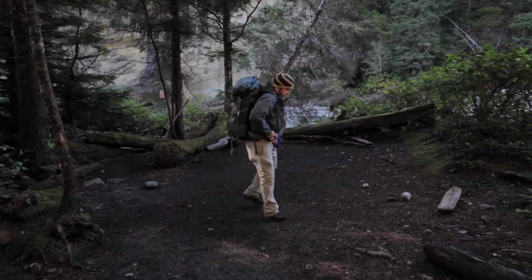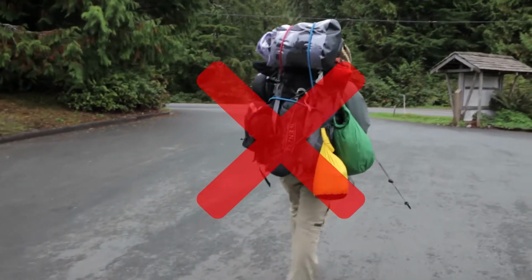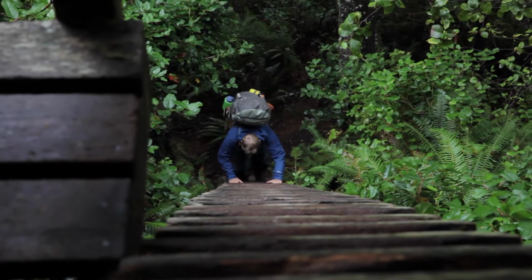All your equipment should fit inside your pack, with heavier items near the bottom. Don't leave anything swinging off the sides. It could get caught on trees or rocks and throw you off balance.